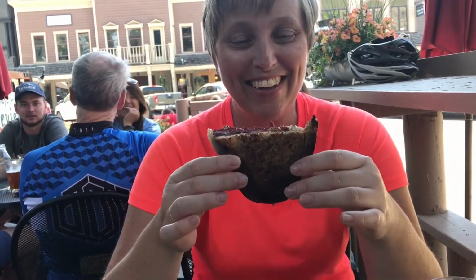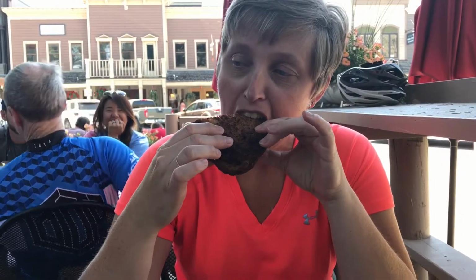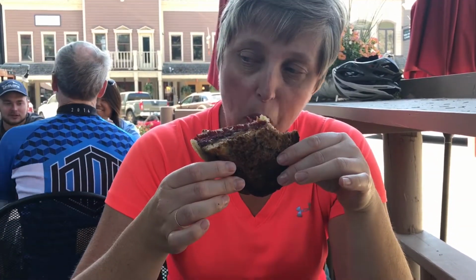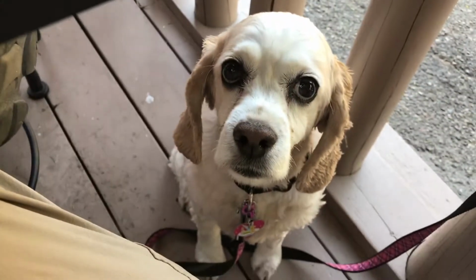But yes, you can leave your pet in your trailer, just make sure they're comfortable and well maintained. And if you're at an actual commercial campground, we always leave my cell phone number at the front desk. That way, if there's any issues, they will give us a call, and it works out good.